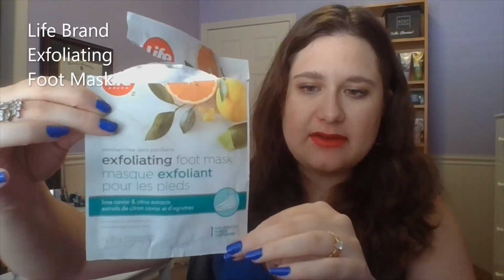So, moving on to the body care section. We have the Life Brand Exfoliating Foot Mask. This is the Lime Caviar and Citrus Extracts Foot Mask. Now, this was not as good as the Hydrating Life Brand Foot Mask. The hydrating one I have repurchased. This one I opted not to. I felt the hydration I got from the hydrating one was just so much better.